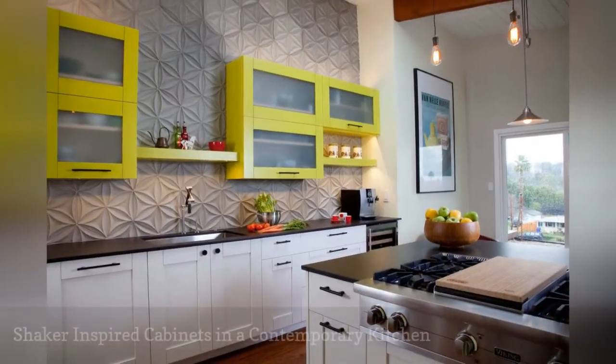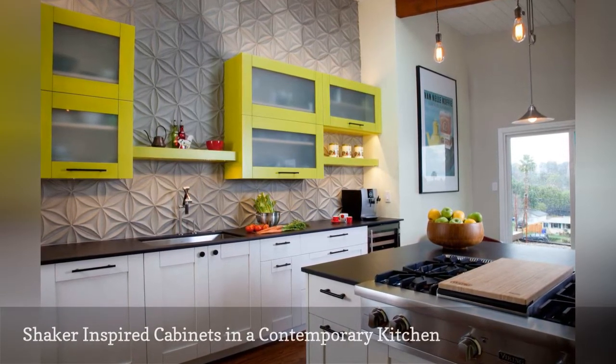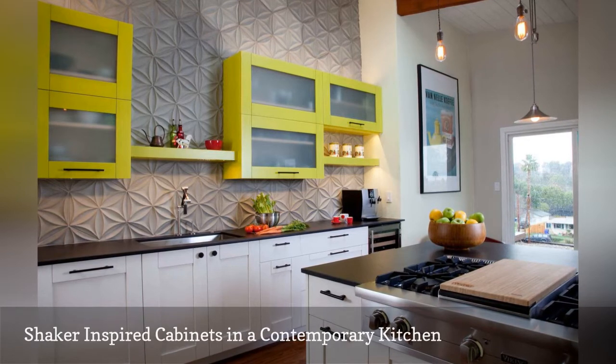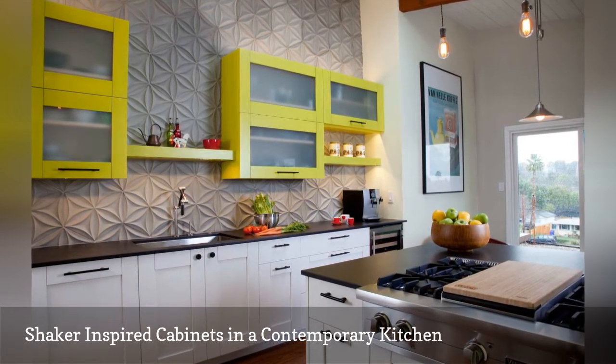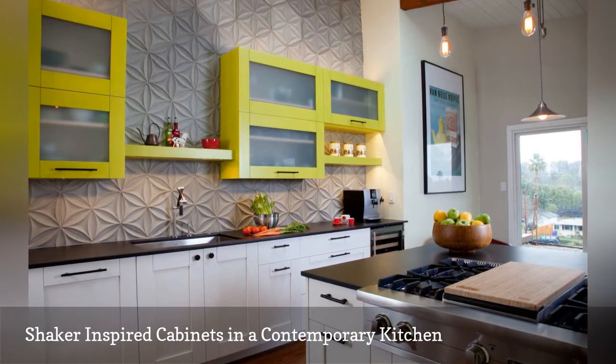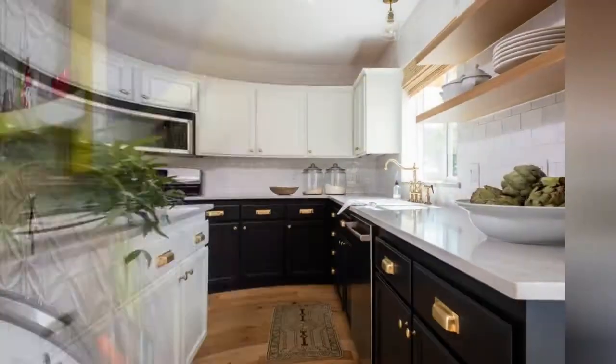Of course, you can get mighty creative with shaker cabinetry. In this eclectic kitchen by Kropa Interior Design, simple white base cabinets throw focus to the acid green upper cabinets with glass fronts. The pop of bold color is what gives this cooking space its contemporary appeal.